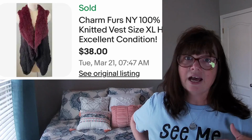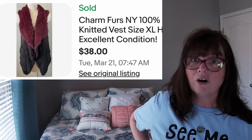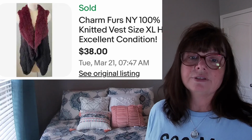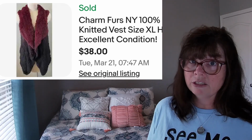I cleaned up at this yard sale. This is also the yard sale where I got 3 pieces of Johnny Was, all for $1 a piece. I mean, you never see that. So anyway, this was listed for a hot minute, but it did eventually sell. Again, I paid maybe $1 for it, and it sold for $22.